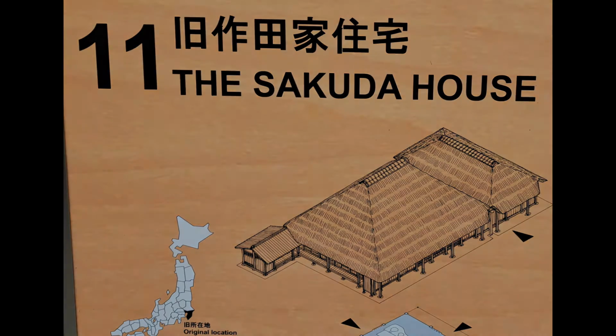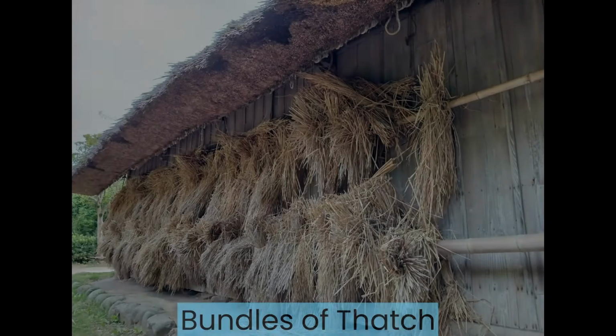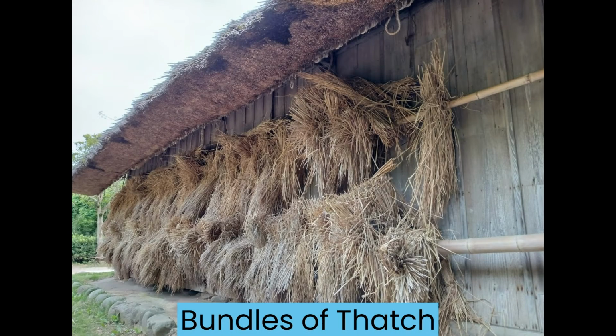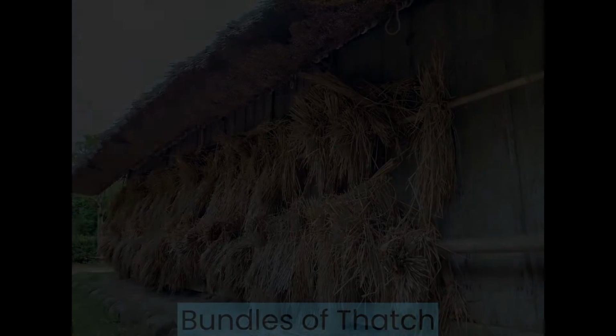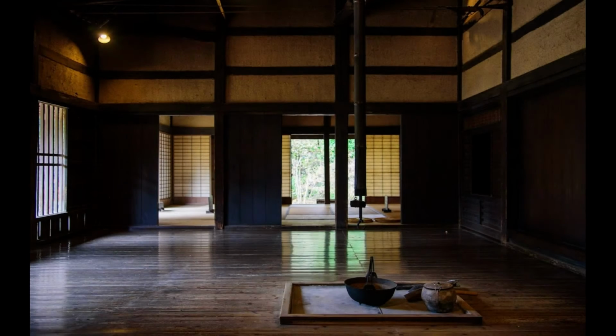This house was originally located in Kujukuri, an area made prosperous by sardine fishing. But the Sakuda family had their house further inland, so the house does not give the impression of being a fisherman's house. The buildings stand side by side, with their eaves touching, creating a distinctive exterior. This is a Bunto-style house.